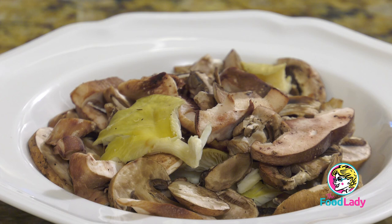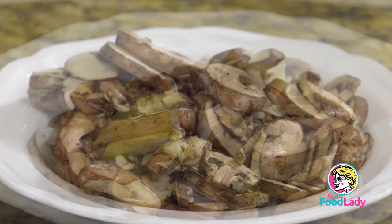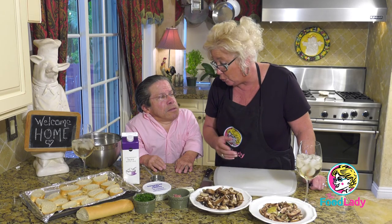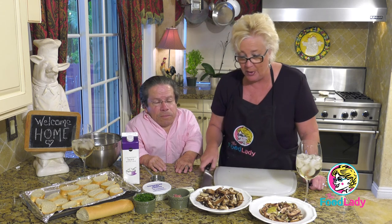We're gonna start with probably about 12 ounces of mushrooms. I like a mixture of them, and one of the things that I must have in them are shiitake mushrooms. Shiitake, yeah. And I use baby Bellas. We've got some oyster mushrooms in there, but you can use any kind that you want. You can use crimini. Right. Are also really good too, but the shiitake.